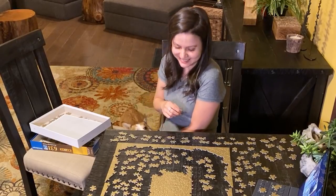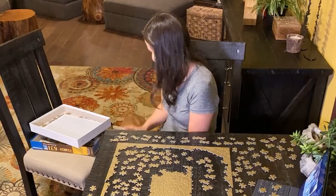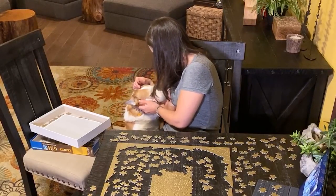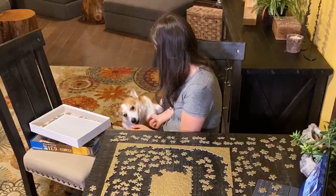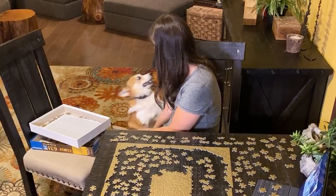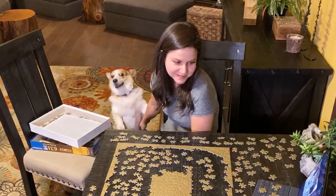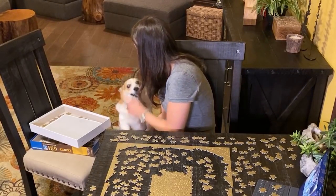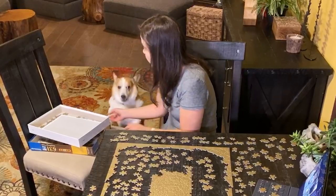No, don't eat this. No, you're a good girl. You don't eat puzzle pieces, right? Good girls don't eat puzzle pieces. I know. Yes, perfect. Oh, no, no. Loud. Too loud. Too loud, Missy.